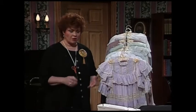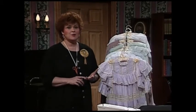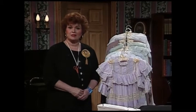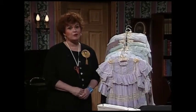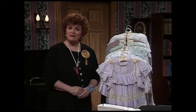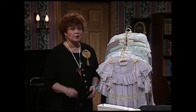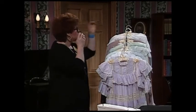Puffing is also called gathering, and a long time ago it was called ruching. Puffing is a great technique because it is so pretty and very inexpensive. You can use puffing to add lots of details to your clothing without putting any more money into your dress.